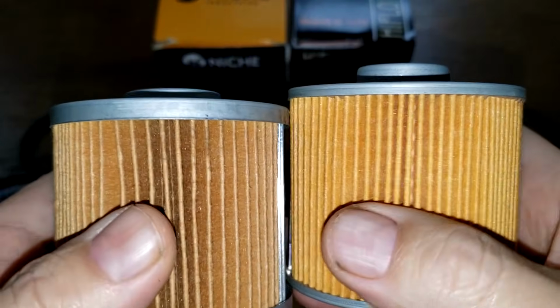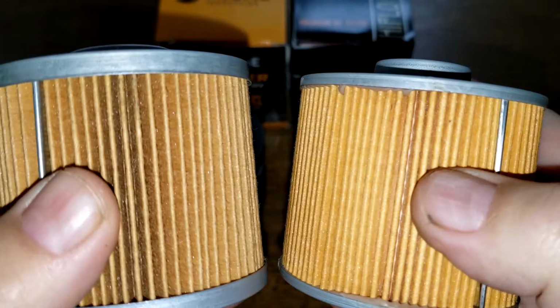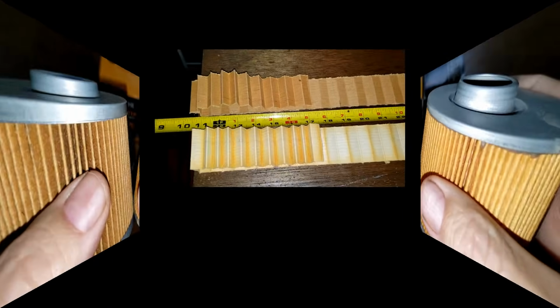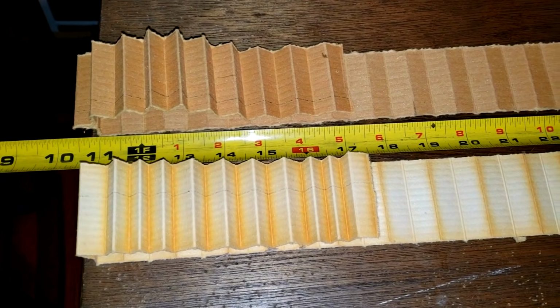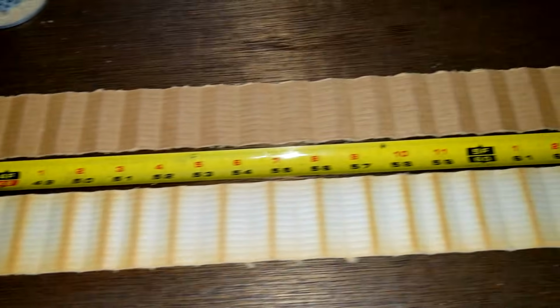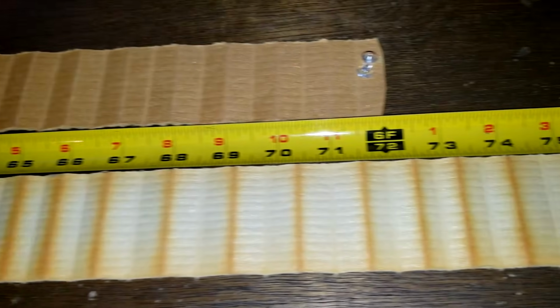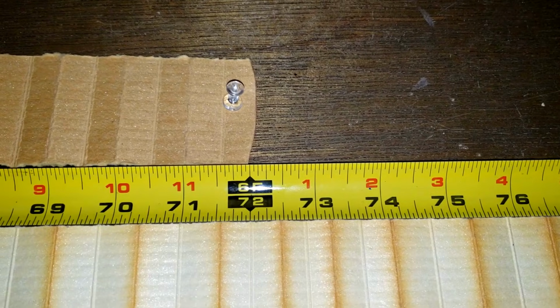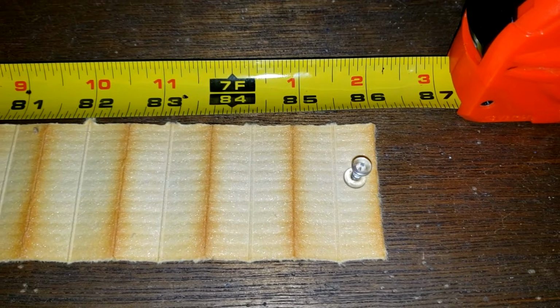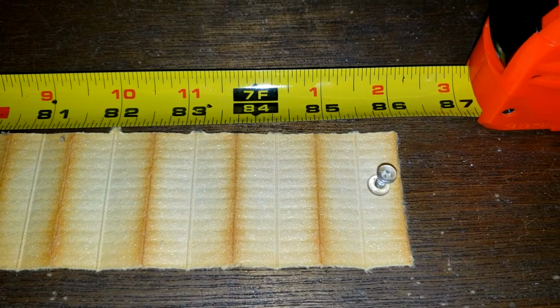Okay, so let's cut these two filters open, stretch them out, see what they look like. Be right back. Okay, so the filters go over my table. And the niche filter is 72 inches long. And the high flow filter is 86 inches long.